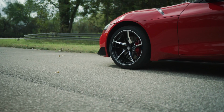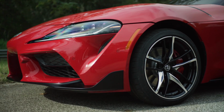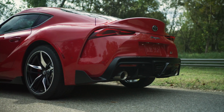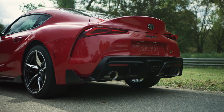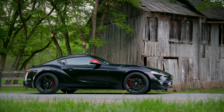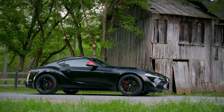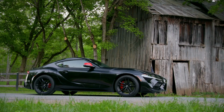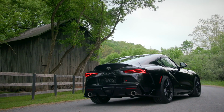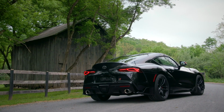Putting that power down to the tarmac is done via a set of Michelin Pilot Super Sports, 255 in the front and 275 in the back. This, of course, isn't Michelin's latest tire, which is the Pilot Sport 4S. Apparently, the reason Toyota engineers stuck with the Pilot Super Sports is because they were already going through suspension tuning when the Pilot Sport 4S became available. They also said that they preferred the Pilot Super Sports' dry grip performance over the PS4S's. So, they stuck with the Pilot Super Sports.